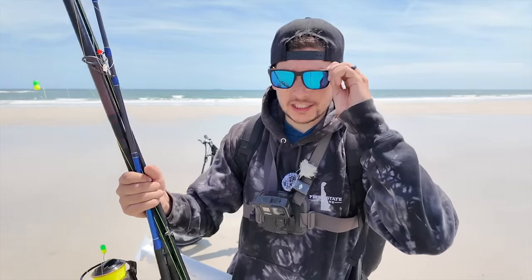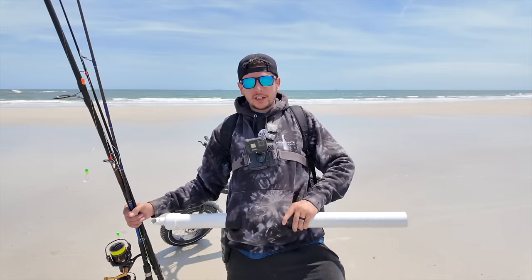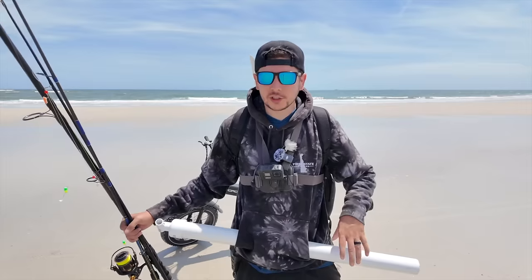Let me show you what we got today. So we got two rods, two rod holders, a bait bucket, all the bait and tackle hopefully we need in here. Put the hoodie on to have an extra little compartment here. So we are gonna be trying to find some bait here today. And we are gonna be trying to do something that I've been trying to do for a long time. You never know, man, today might be the day. Let me just show you real quick.